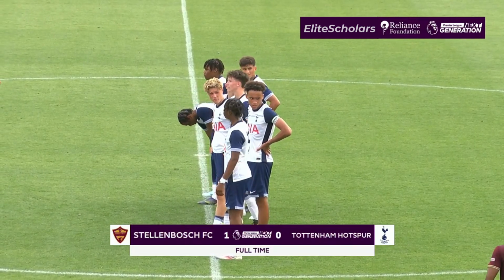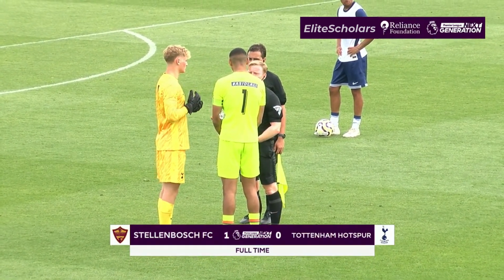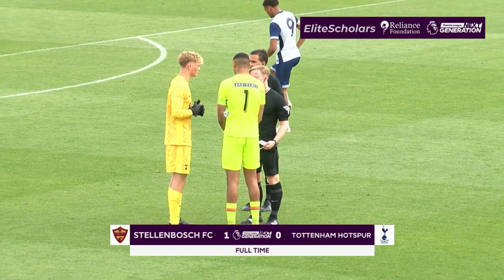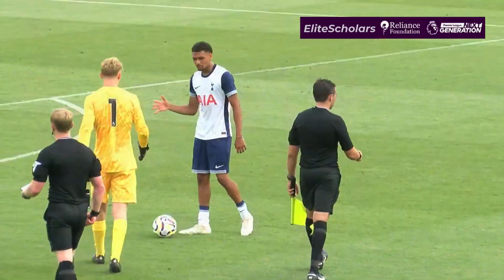So a chance for either Spurs to claw one point back or Stellenbosch to take all four. Do you think this is played with the heads of a bit of Spurs now? With Stellenbosch taking a little bit longer, the Spurs players having to wait on that halfway line. It's all mind games here. So much goes into a penalty shootout, that's for sure.